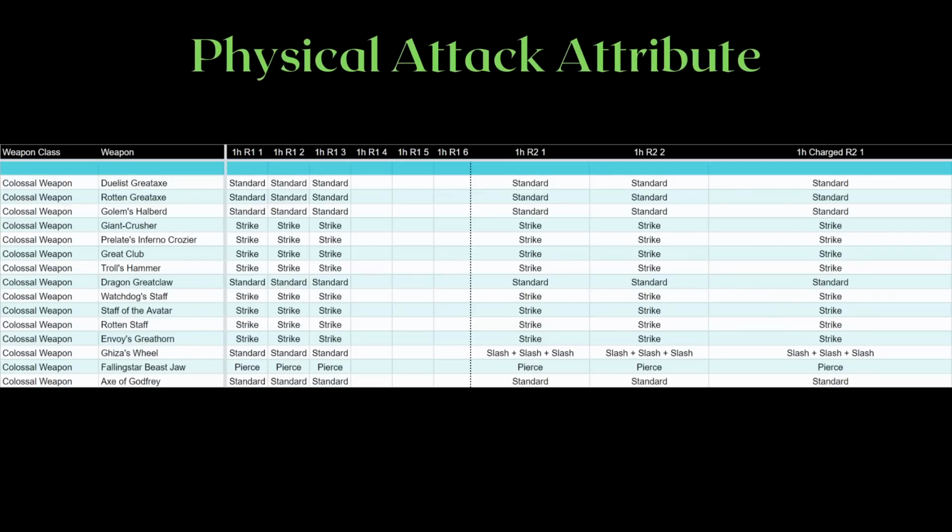It is also quite evident from the type of physical damage they're dealing. An interesting point worthy of a note is the Fallingstar Beastjaw is actually a hammer type Colossal weapon that deals pierce damage, which is relevant for PvP.